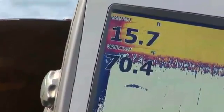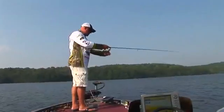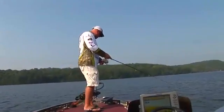Oh boy, there's fish on the bottom too. Get ready. Let it go right down. Make sure you're on the bottom. And then just shake it. See?